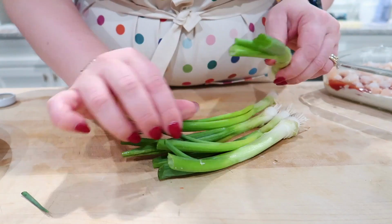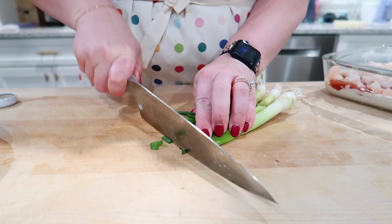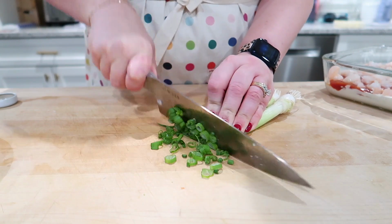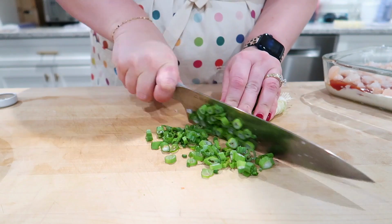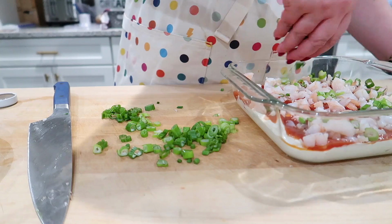So I've got some green onions here, and once again, I have had this shrimp dip many ways. Some recipes do not call for this, but I think it adds a really nice flavor and also just a little bit of color to it. So I would recommend adding these. I'm just gonna thinly slice these. I'll add these to the top.